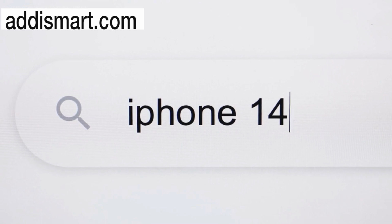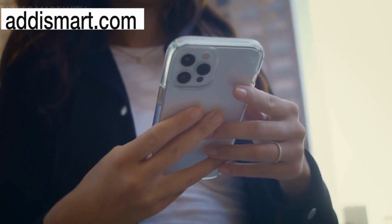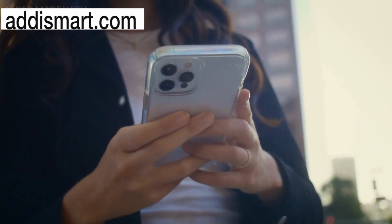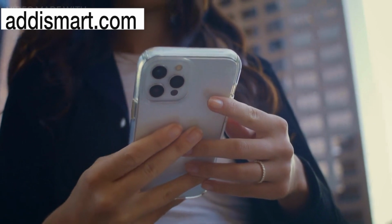Apple's new iPhone 14 series comprises the iPhone 14, iPhone 14 Plus, iPhone 14 Pro and iPhone 14 Pro Max. While maintaining Apple's A15 Bionic chipset, the iPhone 14 and 14 Plus include a number of upgrades to the iPhone series, such as emergency messages via satellite and improved battery life.